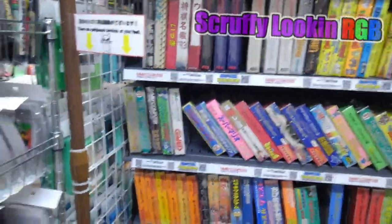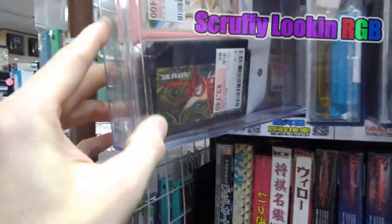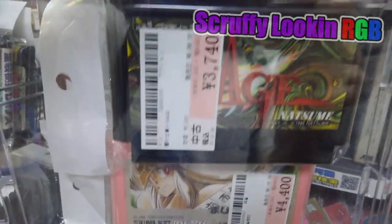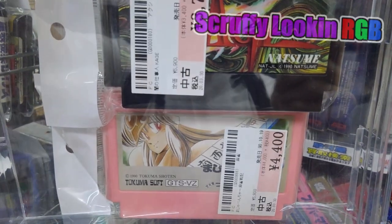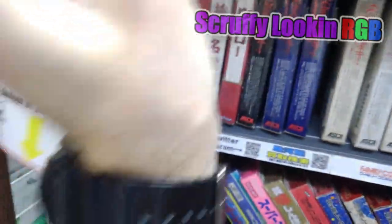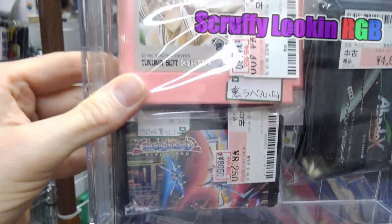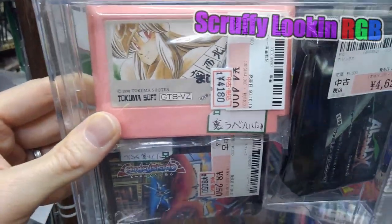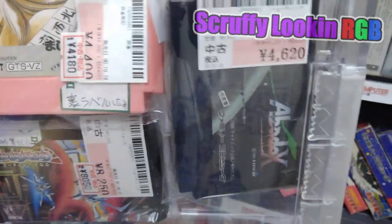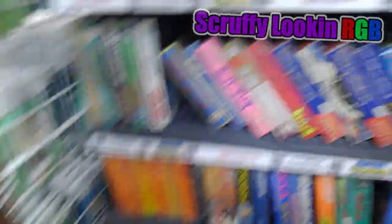My favorite section of boxed Famicoms and loose Famicoms. Few games I have never seen before here. 37 and 44. Anybody know these games? It looks like a Mahjong game. I can't really tell. That same Mahjong looking game. Anyone know it? Crisis Force, $82. Anybody play Crisis Force before?